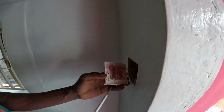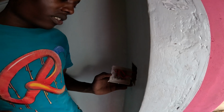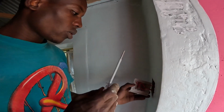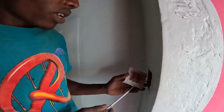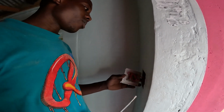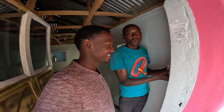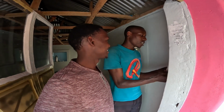So here we have two gangs. One gang is for the main, it controls the sitting room, and the other one controls the security lights outside. So that is how this switch is being connected, in a simple way.